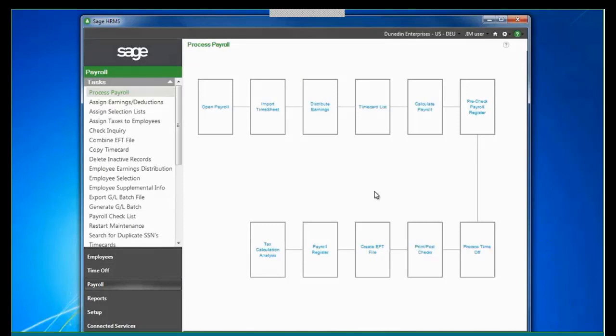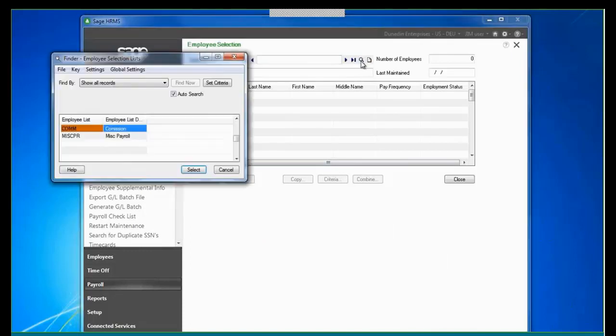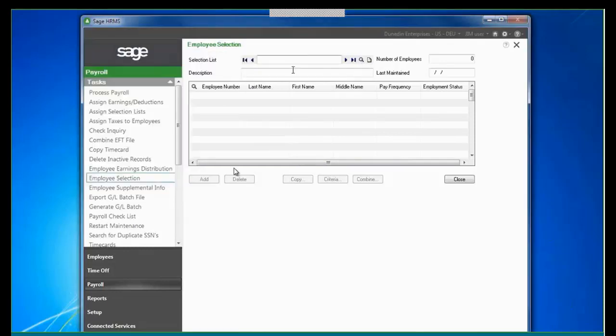This one, we're actually going to create an employee selection list. So over to the left-hand side, we're going to choose employee selection. We can always check to see what we have by looking at the magnifying glass. We actually have one set up for commissions and one for a miscellaneous payroll run. But we're going to select one now for bonus. So, you know, maybe we have 3 people we want to put on a bonus run and just have those processed through payroll.